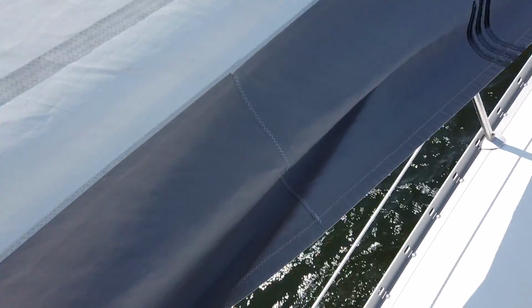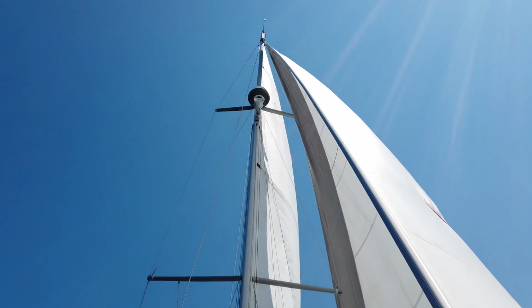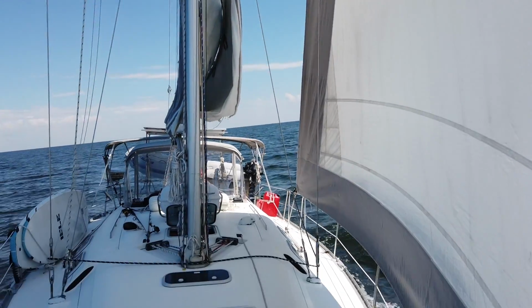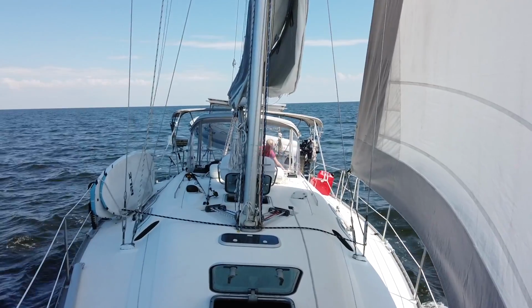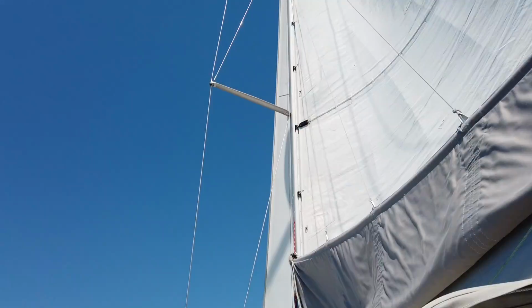The sail is so massive, dude. That is a huge sail. Beautiful thing right there. Sailboat under sail. Got quite a mess here, babe. It's alright.